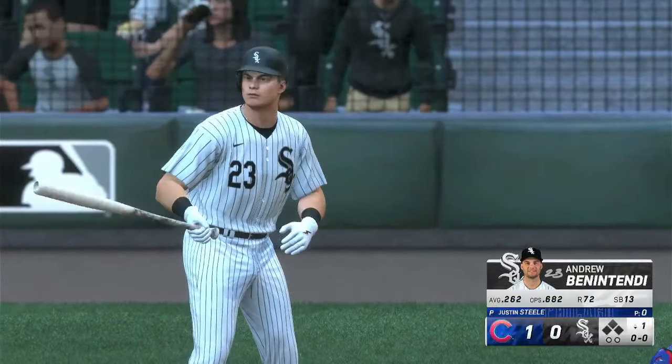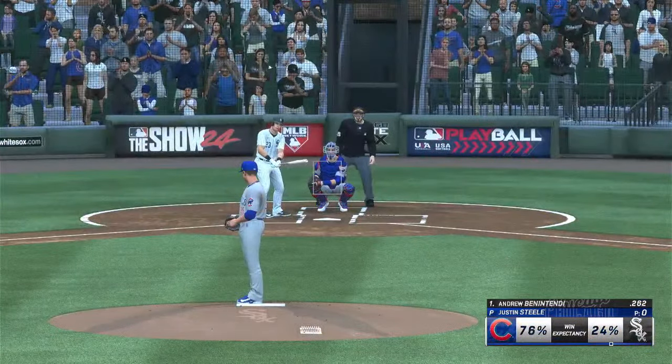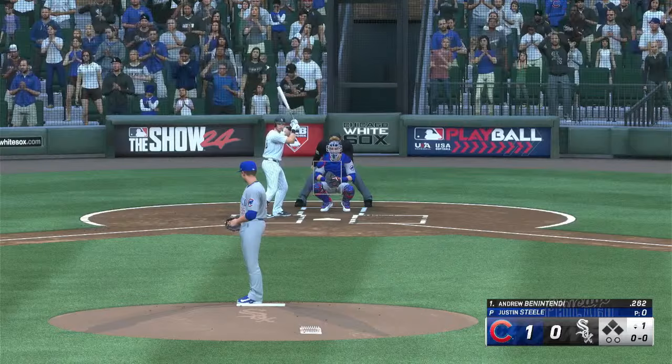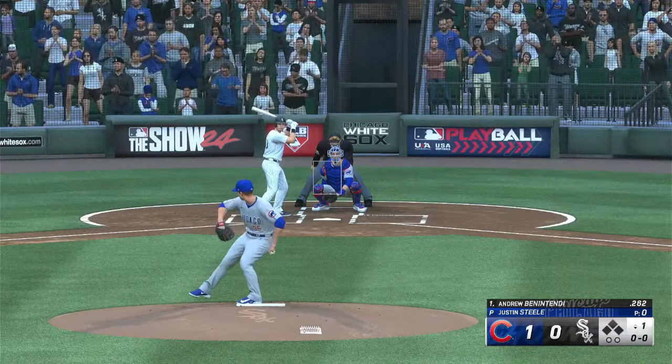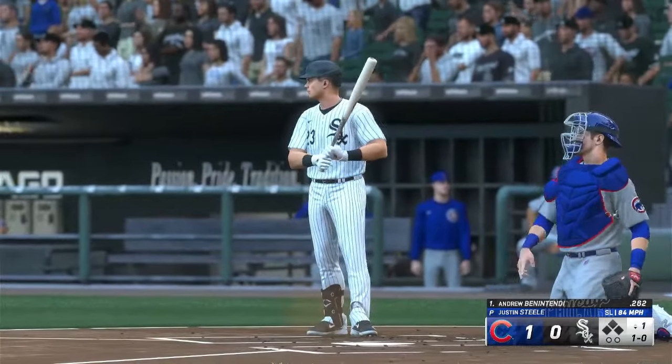Bottom of the first, Andrew Benintendi steps up. Well, as a hitter, you don't want to be part of a team that was no-hit. I mean, that's embarrassing, man. So this guy right here, he's looking to do anything he can in this leadoff at bat to make it tough. That one misses, and it's 1-0.